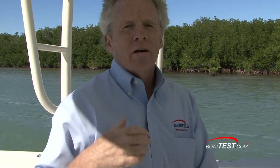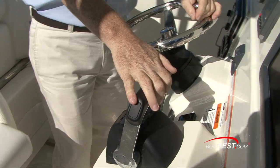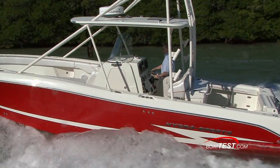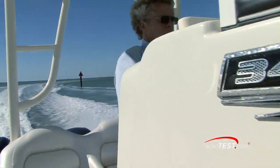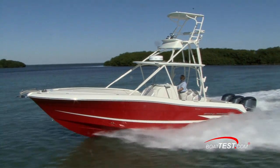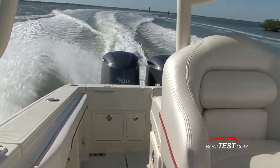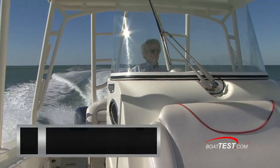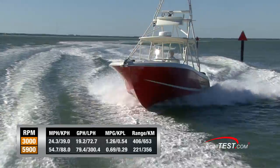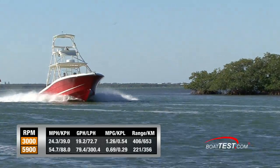Now, while we haven't had time to crunch the numbers yet and determine what the best performance speeds will be, I found that my hands settled mostly at about 3,400 RPM, which gave us about 28 miles an hour. With 200 gallons of fuel, 2 persons, and test gear, our 3400cc had a test weight of just over 12,000 pounds. The triple Yamaha 300 horsepower V6 4-strokes had no trouble cranking us up to a top speed of 54.7 miles per hour. At that speed, we were burning 79.4 gallons per hour and getting 0.69 miles per gallon for a range of 221 miles.